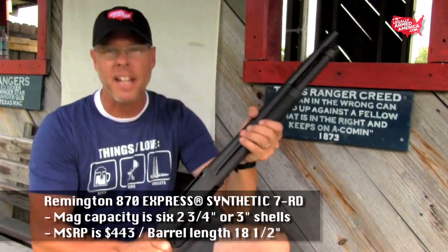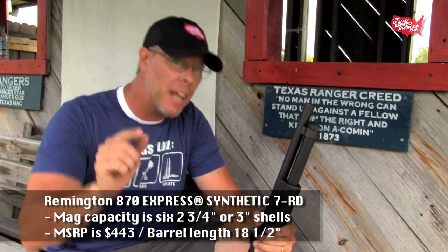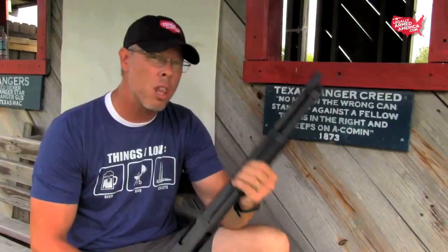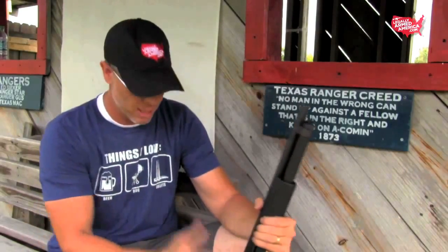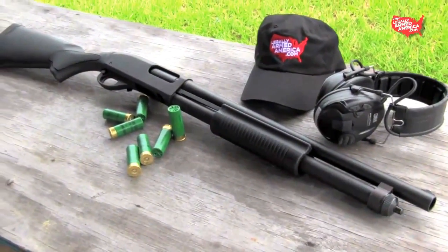The Remington 870 pump action shotgun. Is there a more popular shotgun out there? With over 10 million of these manufactured and sold worldwide, estimations right now are at 12 million worldwide. This is one of the most recognized and one of the most proven shotguns on the market today. Sport shooting, hunting, self-defense, police, military. This gun is used for practically everything out there.